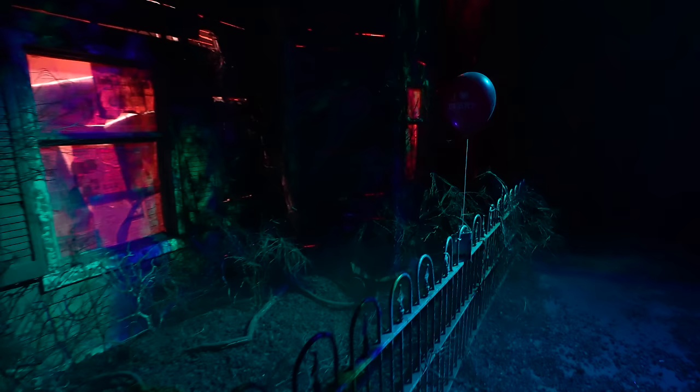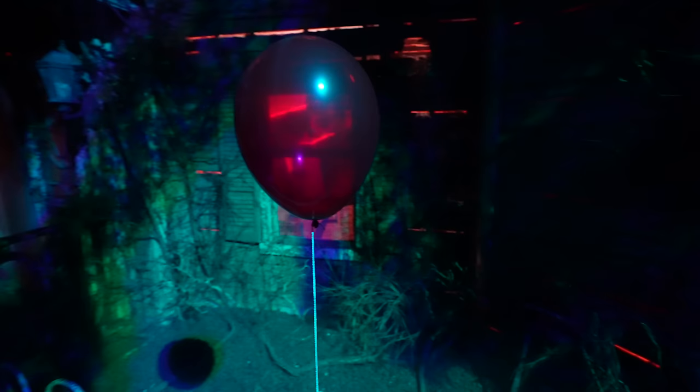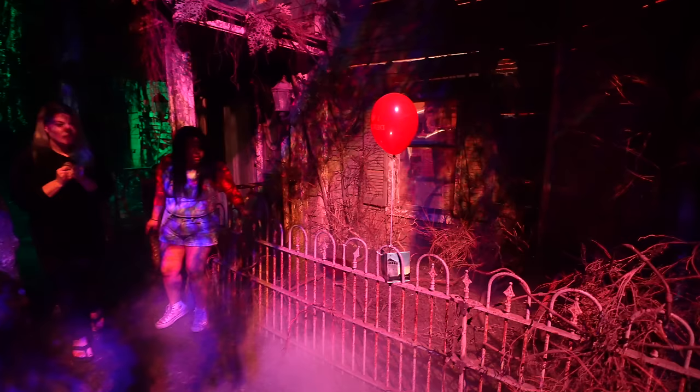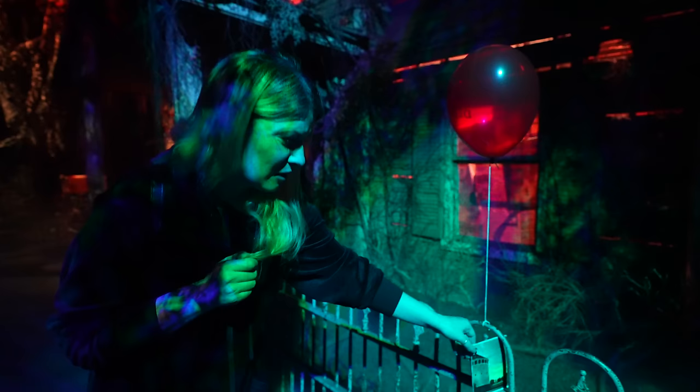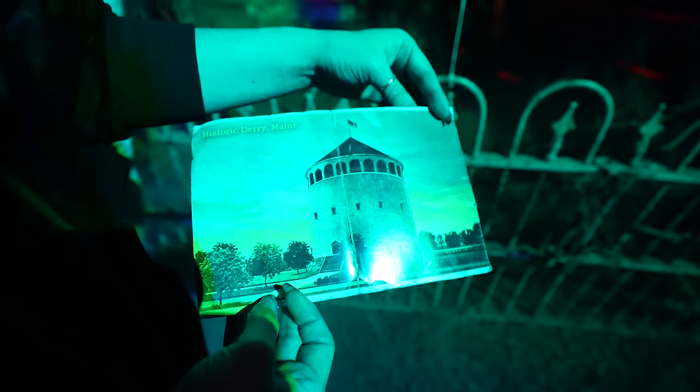Wait, there's something with it. What? There's something attached to the balloon. Oh, I don't want to touch it. Jessica, you're my guinea pig. What is attached to the balloon? What is that? What's on the front? Oh, brother. Oh, brother.